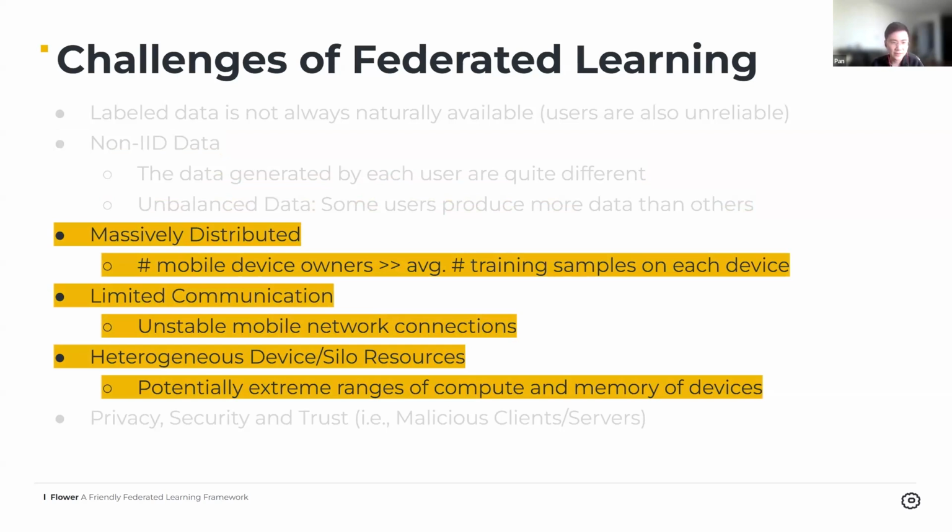And these data are massively distributed. When we talk about the massive amount of data, you must notice that it also means that it is massively distributed because we have billions of devices across the globe. That means that the amount of data on each single device can be a relatively small amount. But if we consider the number of mobile devices we have on this globe, it can be a massive amount.